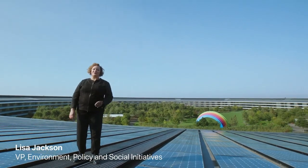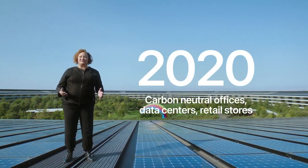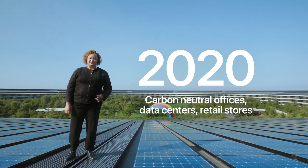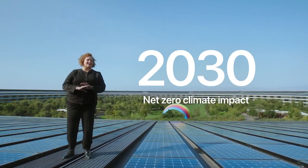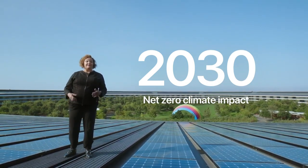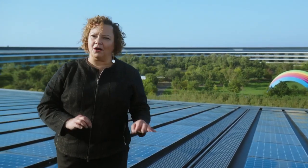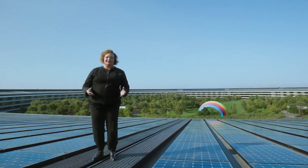Today, Apple is carbon neutral for our global corporate operations. Our offices, stores, and data centers run on 100% renewable energy. And we're proud of how far we've come. But by 2030, we plan to have net zero climate impact across our entire business, including our manufacturing supply chain and all product life cycles. This means that every Apple device sold, from material collection, component manufacturing, assembly, transport, customer use, charging, all the way through recycling and material recovery, will be 100% carbon neutral.